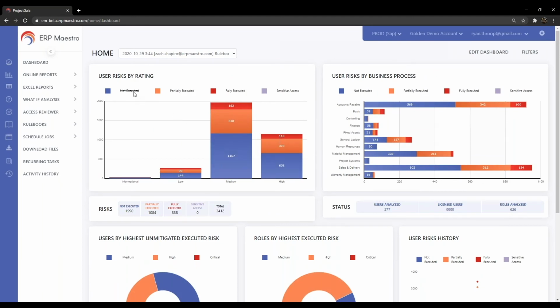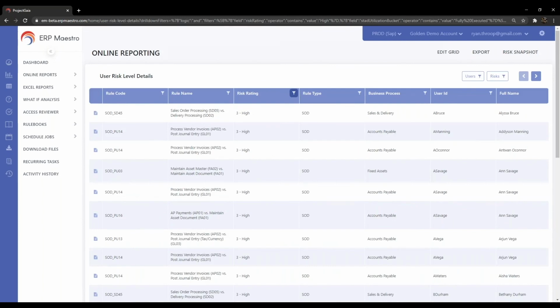But you may be asking, well, what else can I do besides looking at these high-level numbers? Well, we're going to go back to that point of view of risk-based remediation. So what I've done is I filter out those not executed and partially executed, and I really want to hone in on those high, fully executed risks. And from here, you're very easily able to see what users have high risks, and explicitly, what are those risks?